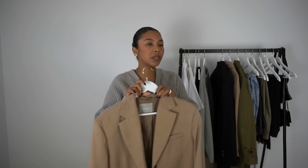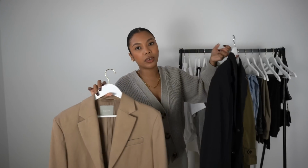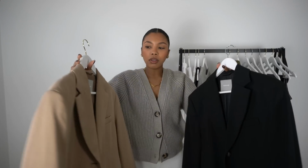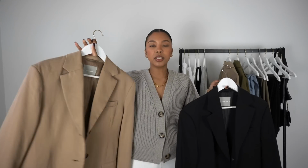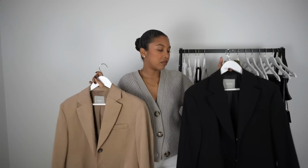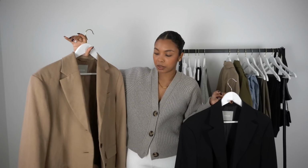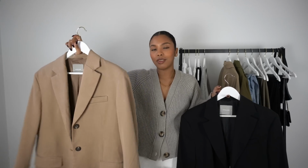Now let's talk blazers. I have 2 blazers in my capsule wardrobe because I love blazers and I wear them all the time. Both are from Everlane, and this one is in the size 4. This one is in a size 8 because I wanted a little bit more of an oversized look with the black blazer, but I think the size 4 fits me the best, to be honest. So that's why I also get a lot more wear out of this blazer instead of the black one.